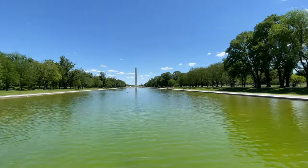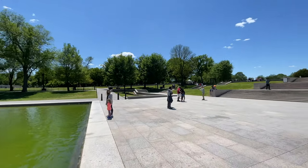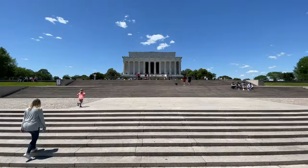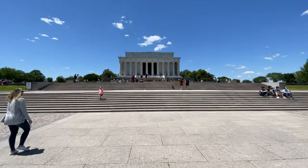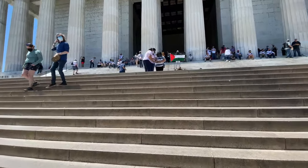For me, the Lincoln Memorial is my favorite one of all the memorials. Now, I do like the Washington Monument and the Jefferson Memorial. And, you know, the Capitol building looks good from afar, and so does the White House, but I think the Lincoln Memorial is a must-see when you come to Washington, D.C.